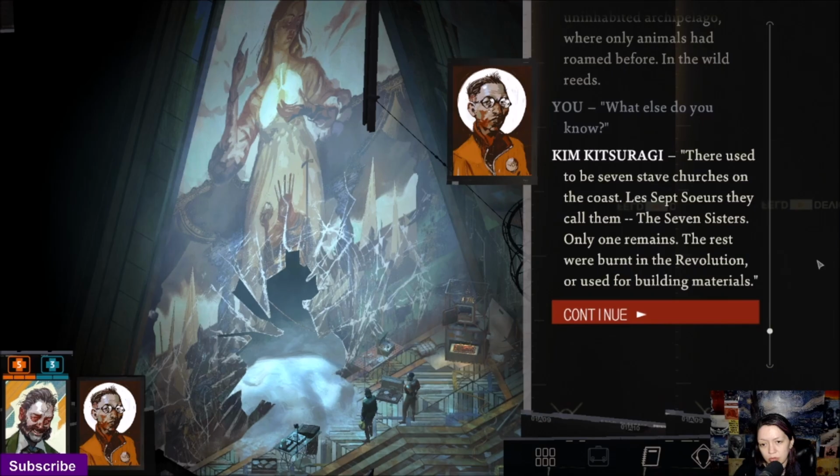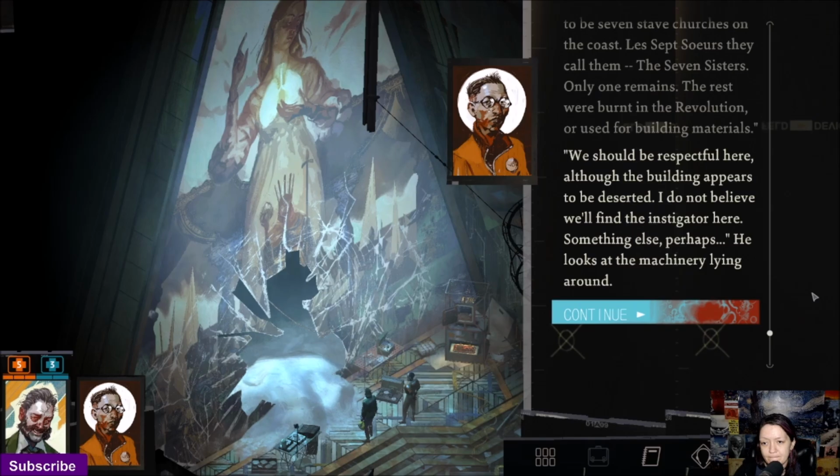There used to be 7 stave churches on the coast. Les Setsa, they call them. The 7 Sisters. Only one remains. The rest were burnt in the revolution or used for building materials. Repurposed, I like that. We should be respectful here, although the building appears to be deserted. I do not believe we'll find the instigator here. Something else, perhaps? Something else? Like a monkey man? He looks at the machinery lying around.